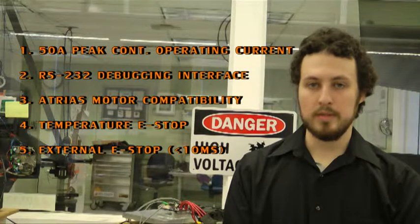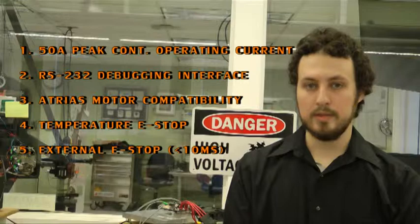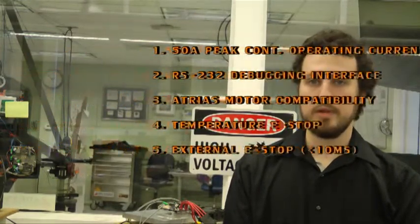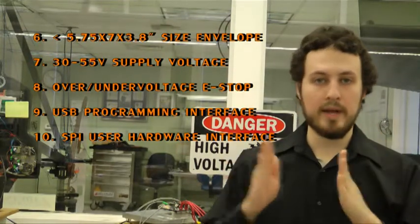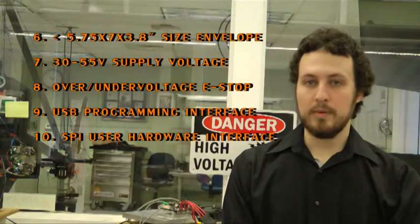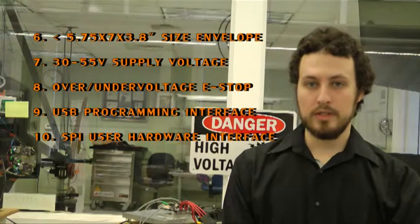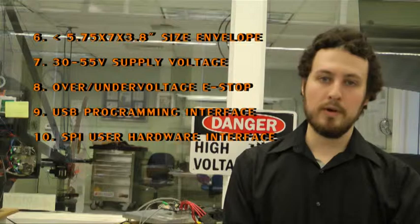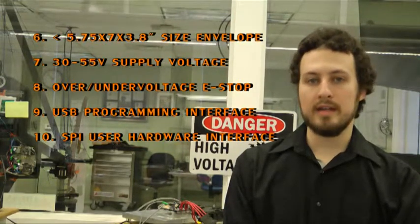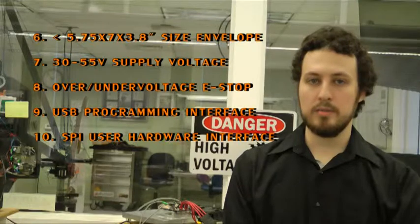to protect in the event of an over-temperature condition, to have a fast sub-10 millisecond response time to an incoming external emergency stop signal, to fit into a small size footprint measuring only 5.75 inches by 7 inches by 3.8 inches, to have a 30 to 55 volt DC input supply voltage range and only one input supply, to be able to have an over and under voltage detection circuit that can respond to an excess or under voltage condition within 10 milliseconds, to have a USB reprogramming interface to reflash firmware onto the ThunderBox, and lastly, to have a hardware SPI interface to allow the ThunderBox to communicate with Dynamic Robotics Laboratory hardware, such as their Medulla processor interface. All of these engineering requirements and more were met during the course of this development cycle.